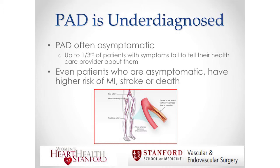But peripheral arterial disease is also underdiagnosed. And I think being asymptomatic or having these somewhat vague symptoms makes it difficult. There are some theories that one third of the patients actually have symptoms, but they don't recognize that those are peripheral vascular disease symptoms and just don't mention it to their physicians. But the problem is those same statistically significant increases in mortality, MI, and stroke are there even if you're asymptomatic. So certainly something to be concerned about and, again, try to recognize.